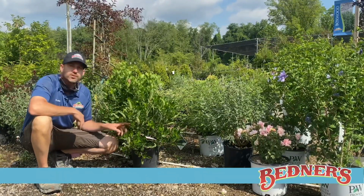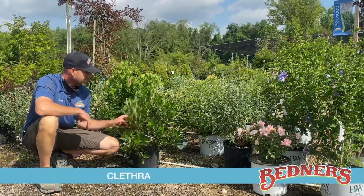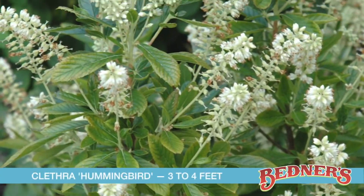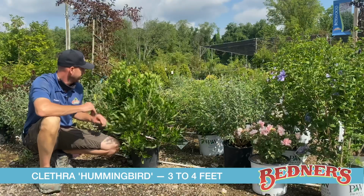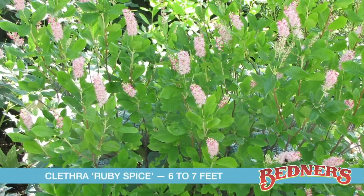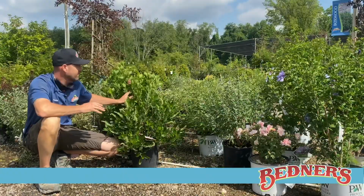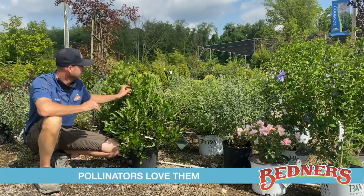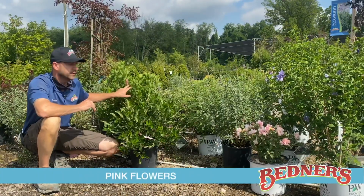So first off, we're going to start with Clethra. There's two different varieties. The Hummingbird stays a little smaller, around 3 to 4 feet. And the Ruby Spice is going to get you a little taller, around 6 or 7 feet. Great summer flowers, smell very good. Pollinators love them, and a pink flower.